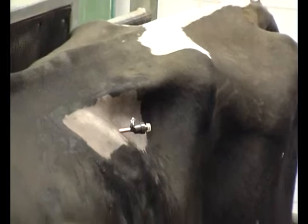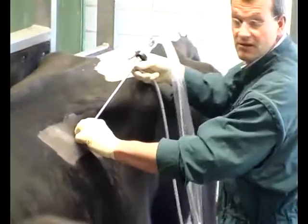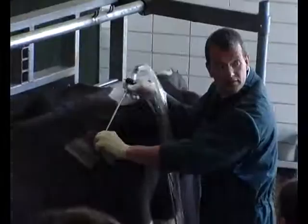And we can check the displacement of the abomasum. Sometimes there is a drop of fluid on the lens and we have no picture. And we shortly drop the optic on the rumen wall and then we have a clear picture again. And you see the spleen and you see nothing. Okay? Abomasum not displaced. So we turn the cow.